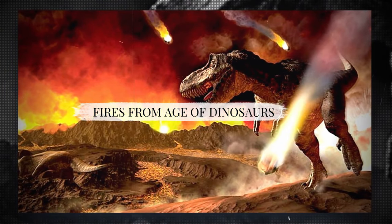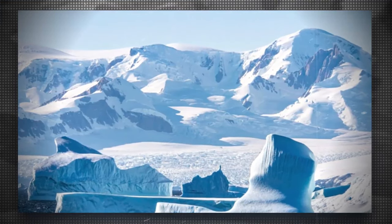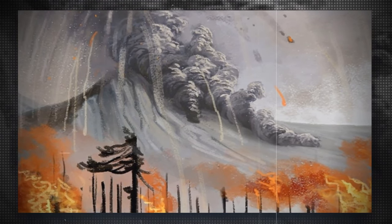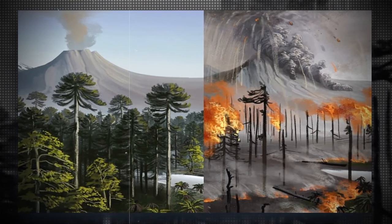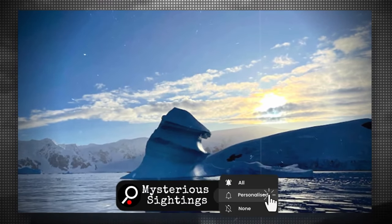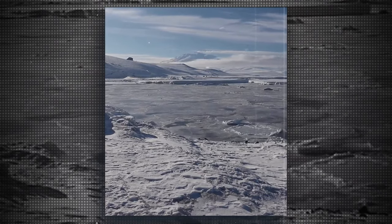From the age of dinosaurs, 75 million years ago, Antarctica's now perpetually frozen landscape endured relentless wildfires. Volcanic eruptions regularly ignited the coniferous forests blanketing the continent back then. Evidence of these ancient infernos still exists today. This discovery in 2015 kicked off a scientific race to confirm the theory.